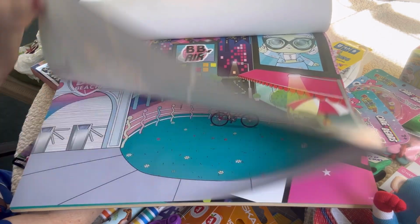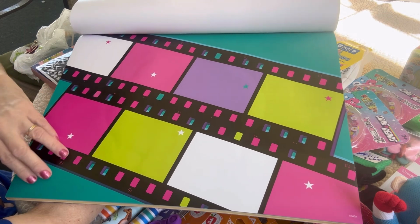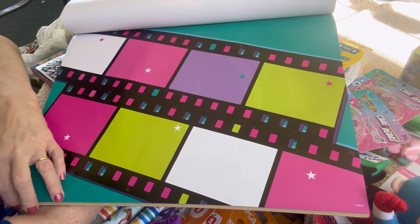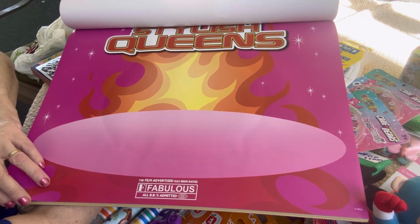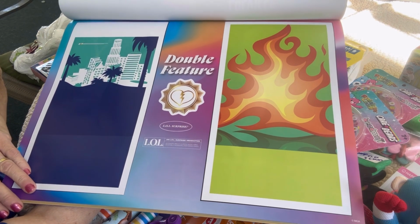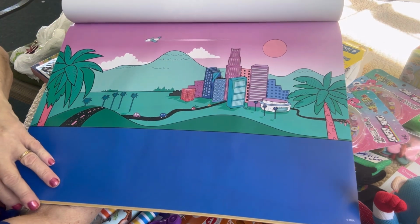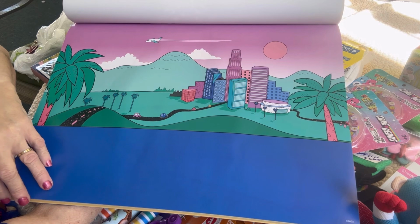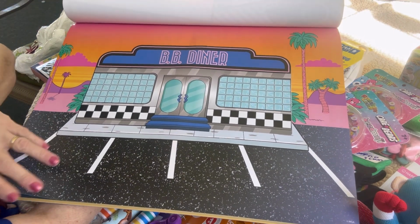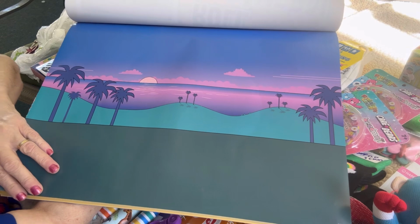The airplanes, here's the scene of Broadway, the beach. And if I didn't mention, this is LOL character themed stickers and play scenes. That looks like it's for the movies. It looks like a film reel there. There's a stage that says Style Queens or something. Here's movie posters, so again, a movie scene. And here's a stage with a disco ball. These are really fun scenes. Here's another beach scene with a city. It's countryside, mountains, palm trees. Very pretty colors. And here is a diner scene. Looks like a diner on the beach. Here's another beach scene with beautiful colors and the sunset, the palm trees.